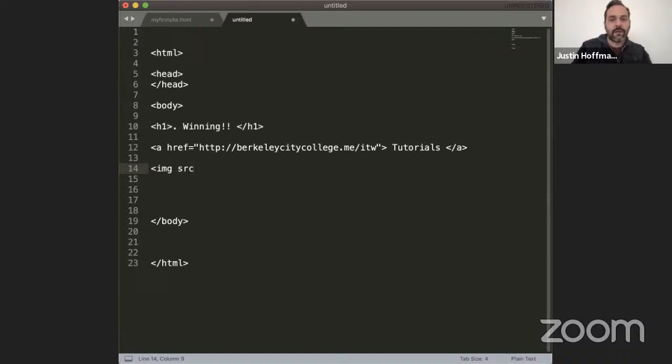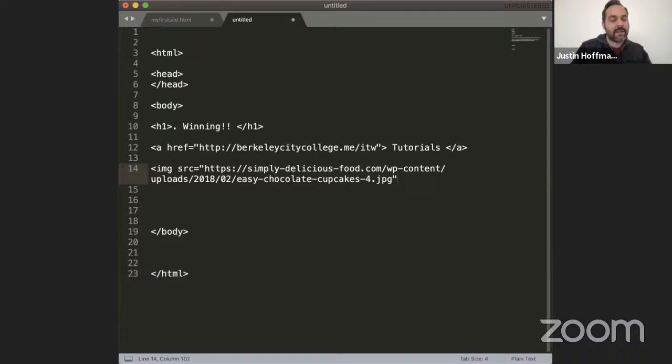For that, I already grabbed one before. I grabbed an image of a cupcake on the web. I could give you the same image if you would like. And then paste it here. And then after that, I'm going to do alt equals cupcakes. Alt is just something that's a reference for, I'll explain after. I can't do both.